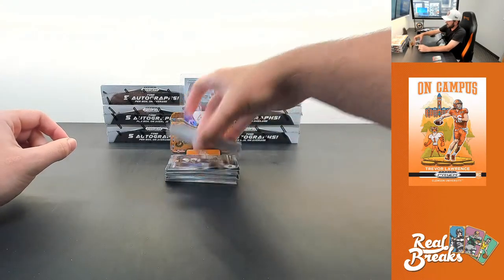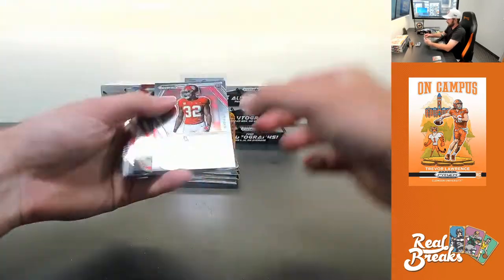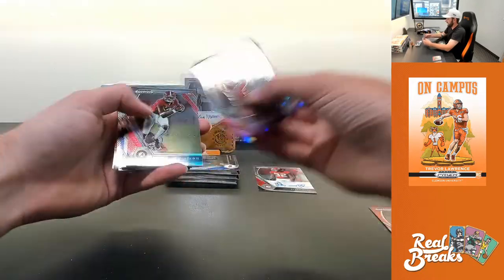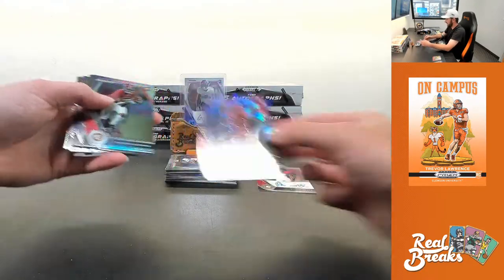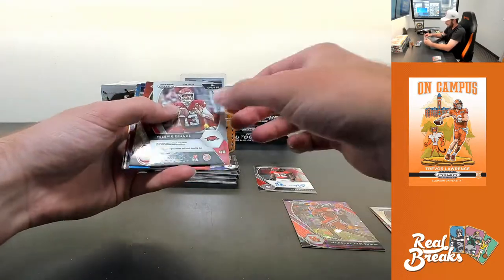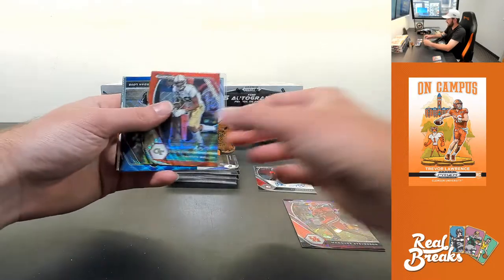Here is box number two. Dylan Moses is our first auto. Alabama. Jamie Newman, Ruby Wave. Marquez Stevenson, Purple Ice. Surtain the second, silver. Felipe Franks. Hyper Auto, Arkansas.